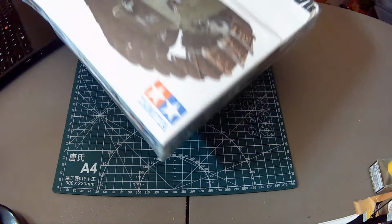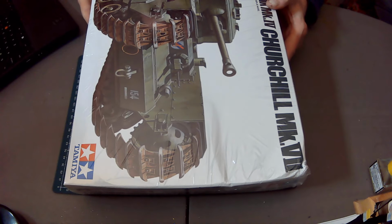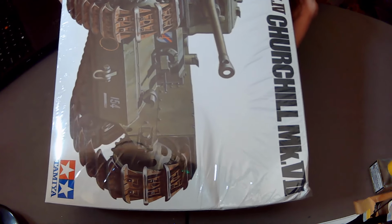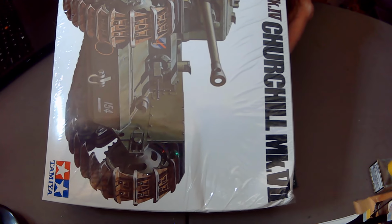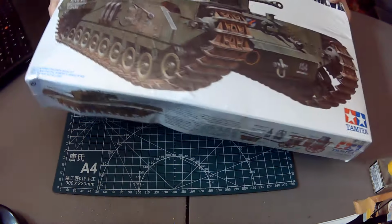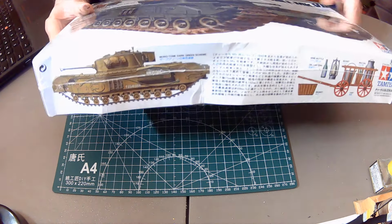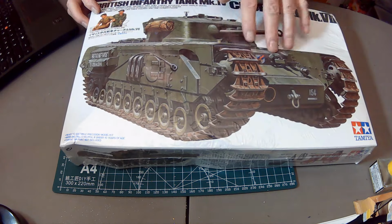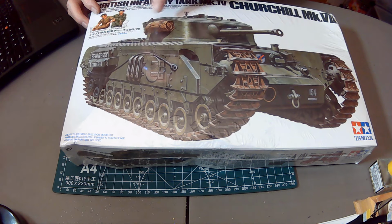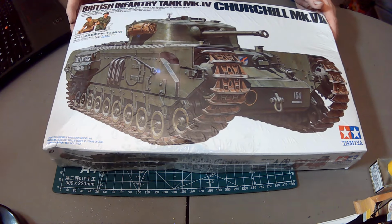Okay, so the box is a little kicked around. Literally, I'm pretty sure that's what they do with them sometimes. They kick them around like football. Excuse me. And it's Tamiya catalog number 35210. And you can see here on the front, there are three schemes. We've got the Ben Nevis for the Scottish Guards. That's the one I'm going to do, to honor my mother, who was a MacLeod.